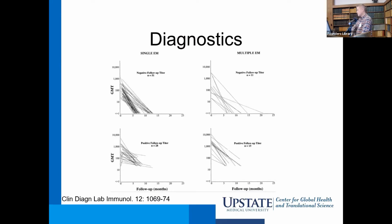And again, more data looking at people with single erythema migrans versus multiple erythema migrans. So this is primarily for the C6 assays. Unfortunately, Oxford Immunotech doesn't really offer it anymore, which was a big kick in the butt for me in terms of how I was managing my patients.